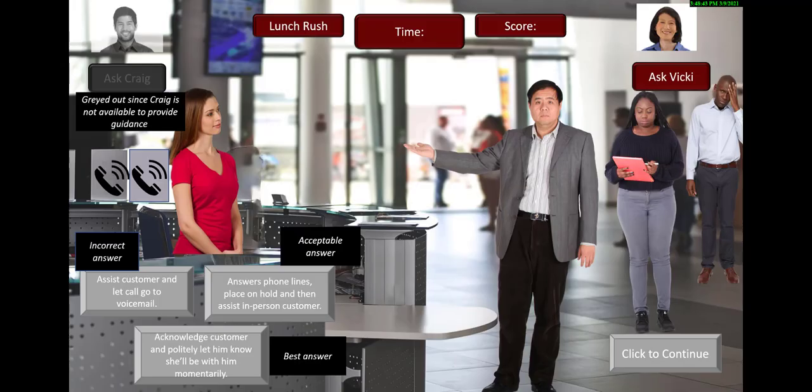In addition, through this stage, we remove Craig as an option of people to refer to for guidance, which encourages the learner to utilize critical thinking and problem-solving skills. A few things to note here. 1. You will notice Craig is grayed out, meaning he is unavailable. 2. There is a line of several customers forming. And 3. There are 2 telephone symbols illuminated, meaning that there are 2 incoming calls.